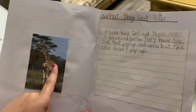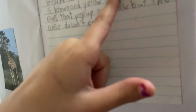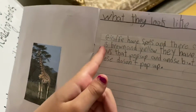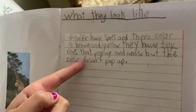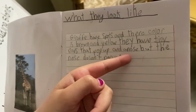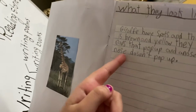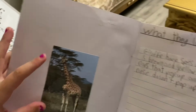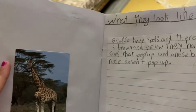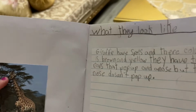Ooh, look at this giraffe. What they look like. Giraffes have spots and their color is brown and yellow. They have tiny ears that pop up and a nose, but the nose doesn't pop up. That was funny. Look, guys, they have tiny ears that pop up, but the nose does not pop up.